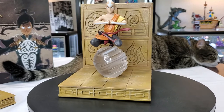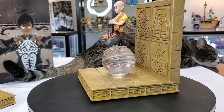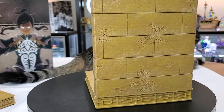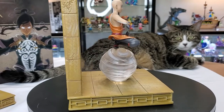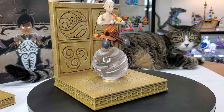Alright, so here's Aang in the actual base, and he looks so good. It is insane. Even Rico's like, man, they did a great job with this one. I really do like it, though. The ball looks like air. I would say arguably even a little more than Korra's water.